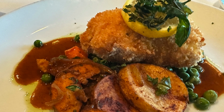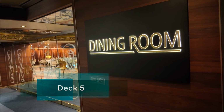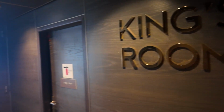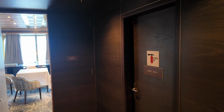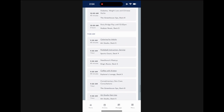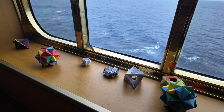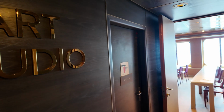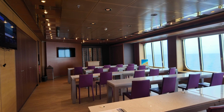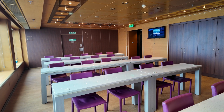As you leave the main dining room, exit on deck 5, the upper Promenade deck, and you'll see the King's Room, which is now used throughout the day for unhosted meetups for guests who enjoy similar interests, like knitting, needlework, and mahjong. Or maybe you're more interested in bringing out your inner artist at the ship's art studio. Here you can take different classes each day to learn origami folding or just fine-tune your watercolor painting techniques.